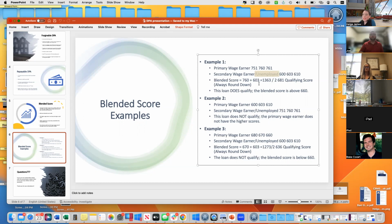But if we do need the income from that secondary wage earner, and these were the credit scores that they had, you would take the 760, which is the middle score of these, plus the 603, which is the middle score of these, divide by 2, and you'd have a 681. You're always going to round down. So that would qualify because you would have a blended score above 660.